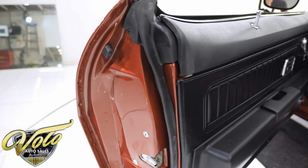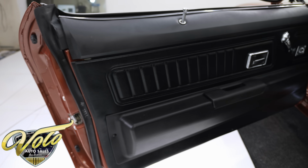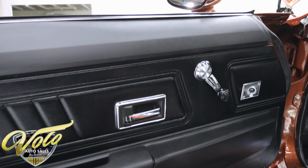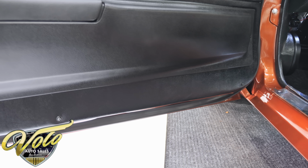See, the door jambs are slick, like I was showing you earlier. Brand new weather strips. Door panels, window crank, door handle, door lock knob, armrest pad, all that looks brand new. A little button to turn the interior lights on are new.